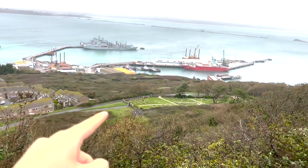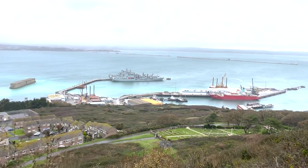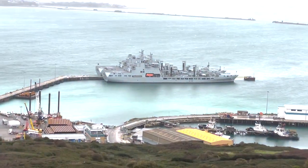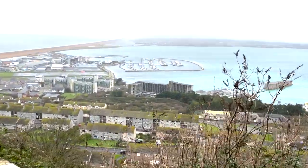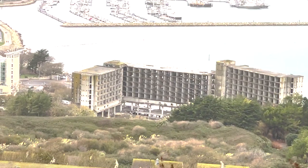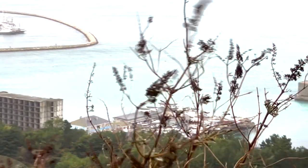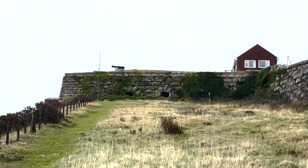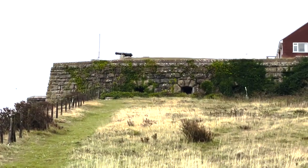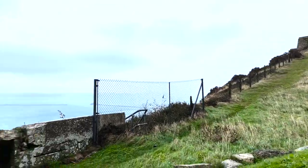There's a memorial graveyard as well over there, and also you've got the Navy base with two Navy ships currently docked in there. And there's a whole bunch of abandoned flats as well, which I kind of want to get to, to be honest with you. Just had a look along the wall. There's a couple of mountains up there. I didn't know how to get up there. So windy. Again, just look at the view.